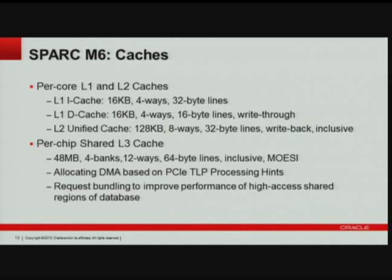L1 and L2 caches are per core. We have 16 kilobytes of iCache and 16 kilobytes of dCache. L2 is a unified 128 kilobytes. Outside the cores, we have a 48 megabyte L3 cache that's organized in 4 banks.